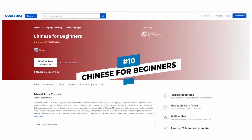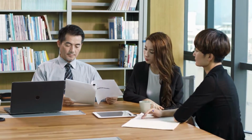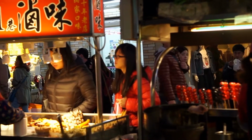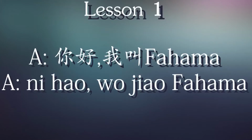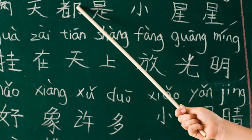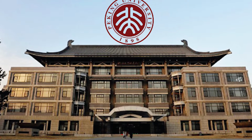Number 10. Chinese for Beginners. In this introductory Mandarin course, you'll learn how to make basic conversations such as greetings, talking about food, asking the price, and sharing your hobbies. In addition to dialogue, students will also be provided a selection of reading materials and practice activities to further strengthen their knowledge. This course is instructed by Xiaoyou Lu, an associate professor at Peking University.